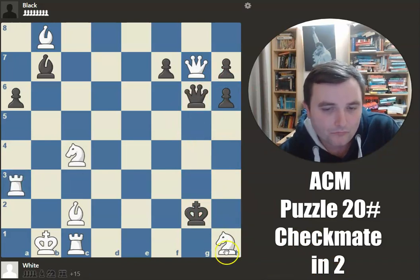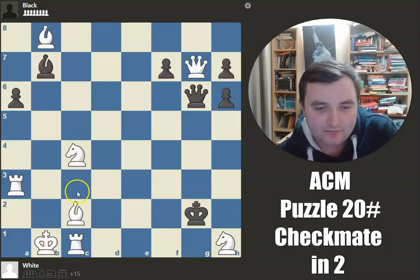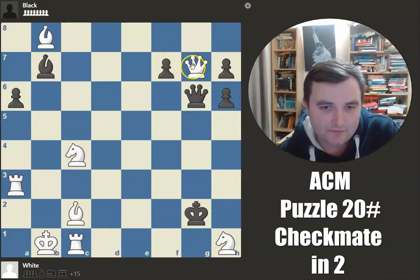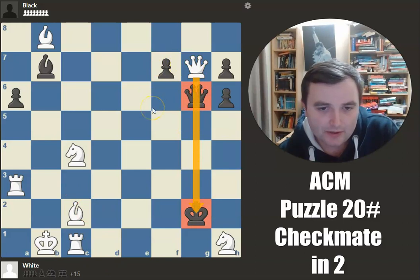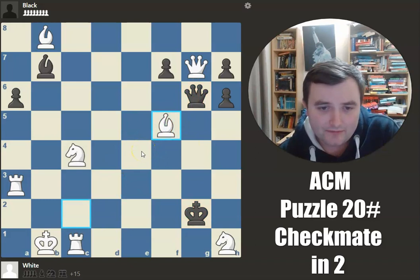So going back to the initial position, this particular one has a really nice idea attached to it. You've got to look at the fact that you've got this pin going on with the queen over here. That is kind of the key to our solution here, and that is the move bishop to f5. Very, very nice move here, as essentially this move creates a zugzwang for black. There's nothing he can do in this position.